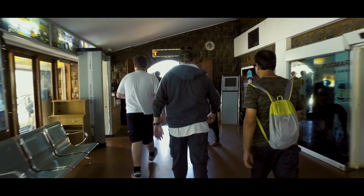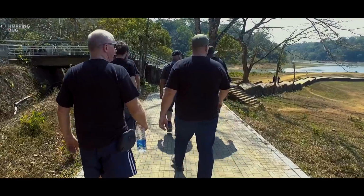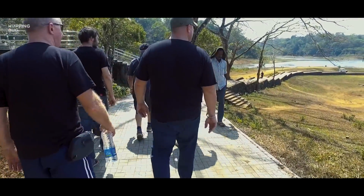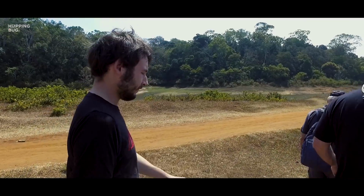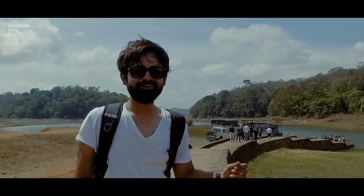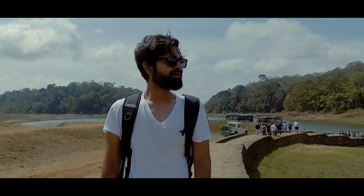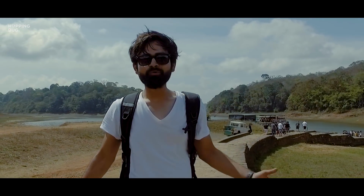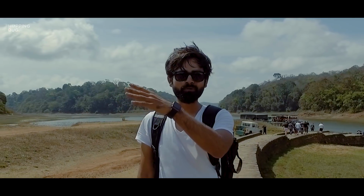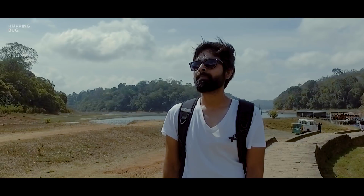Day 5 of the trip was all about lazing around and soaking in the beauty of nature around Thekkady in Kerala. It's 11 o'clock in the morning. We are at Periyar Tiger Reserve, and we are staying right in the center of it. I woke up to a very beautiful morning and then we explored the town. There's a small town nearby named Kumily. And now we are here.